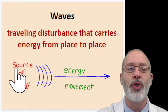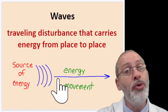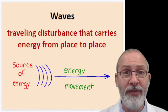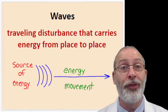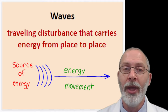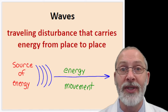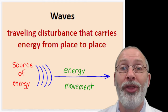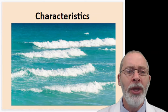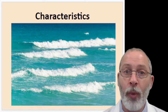Whatever it might be, there is some source of energy. And that energy is traveling or moving through something or nothing from one place to another. Now, water waves and sound waves require something to travel through. Water waves require water to move through. Sound waves require air to move through. But electromagnetic waves can travel through the vacuum of space. In other words, electromagnetic waves can travel through nothing. That's pretty cool. Through the absence of material in space. But that's a little bit difficult to understand. So we're going to begin our exploration here by thinking of water waves.